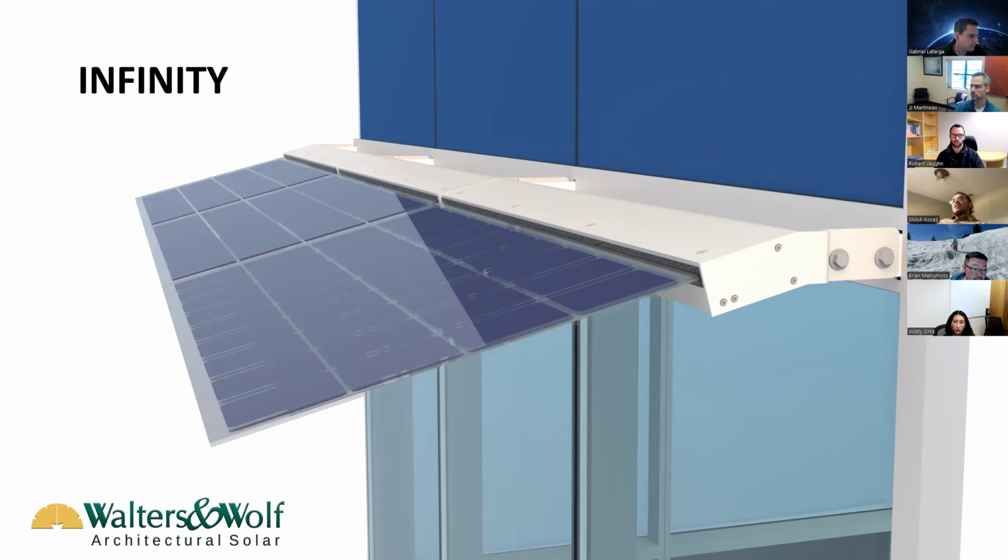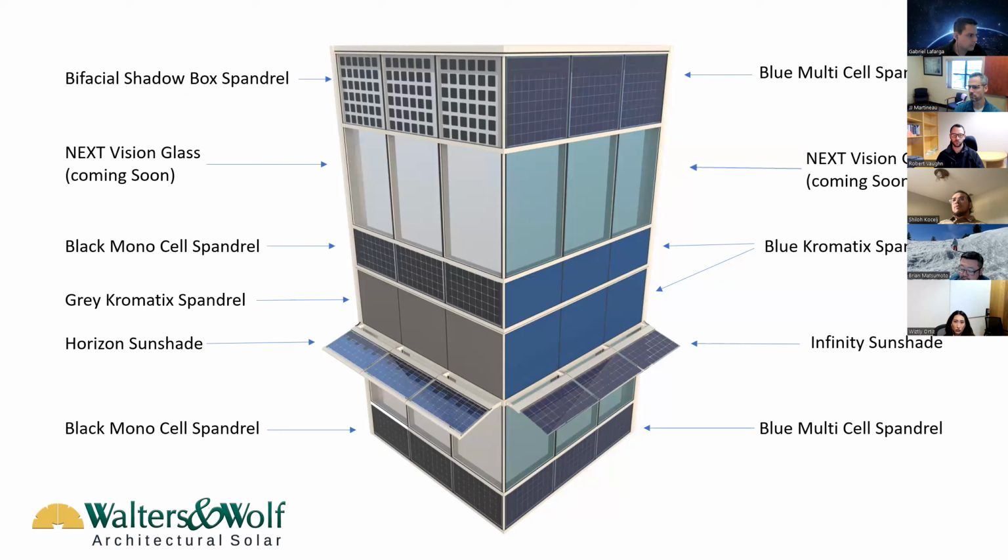And then this is our infinity model, which is not captured on the outside. We haven't done much with this yet, but the design is there. And we plan to produce another mock-up to install at our shop. We are waiting for Next Energy to get up to the size of 5x10s for their vision glass, so that we could create a full curtain wall that is 100% power producing.